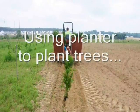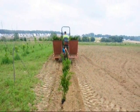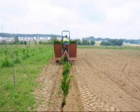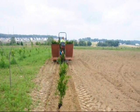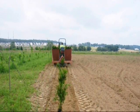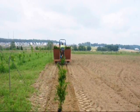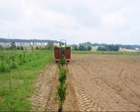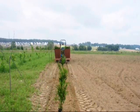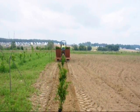These are green giants that we grew from small cuttings. We grew these in pots, and now they're about 2 to 3 foot tall, and we're going to plant these out into the field with our tree planter. Our tree planter can plant, if all conditions are good, between 3,000 to 4,000 trees in a day with a 4-man crew. The planter puts them in a nice long straight row, which makes the mowing and care for the trees easy.